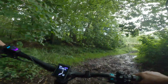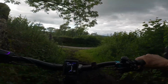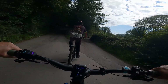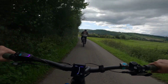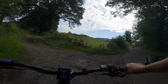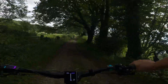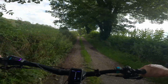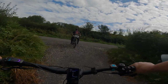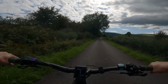Now then, round this corner, through a muddy bit. Oh my god. And then out onto the road and left. So about half a mile along here, we take the right-hand fork. This is really a lovely, quiet country lane. Going along here, we have a turning on the left, which is a green lane. Didn't ride it last time we did this route, so we're just going to check it out. And here we go.